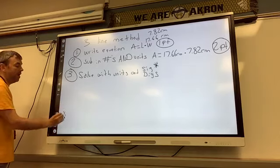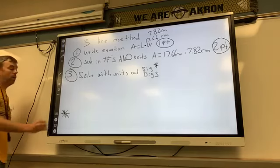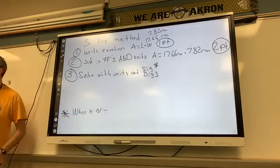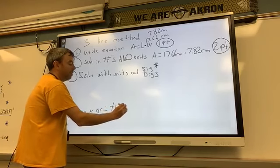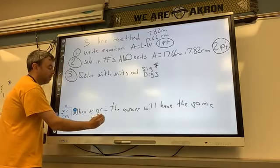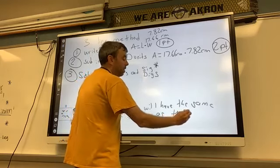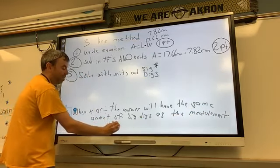So what I want you to do down here at the bottom of your page is put an asterisk. And we have to talk about what you do with sig digs when you're multiplying and dividing. So right down here at the bottom, when multiplying or dividing. So I just wrote out the symbols. You guys can decide if you want to write out the whole thing. I don't feel like it. It's Friday. When multiplying or dividing, the answer will have the same amount of sig digs as the measurement with the least.